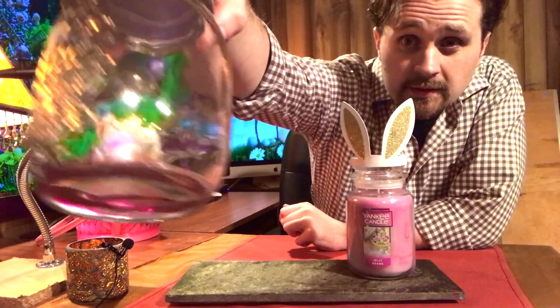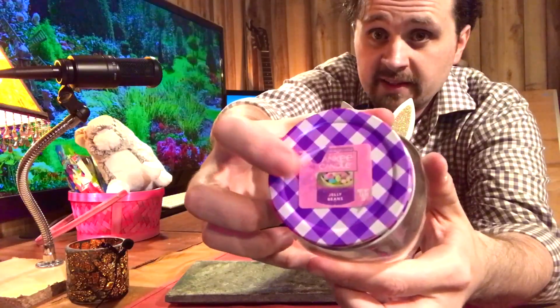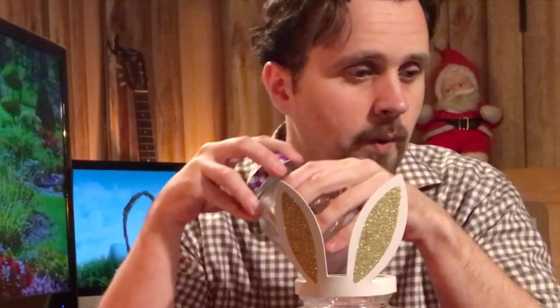Alright, so there it is. We have 5 grams of melted jelly beans. Let's give this a sniff. Saltwater taffy, like sour berry Laffy Taffy. The intensity of this candle is pretty high. This fragrance will carry quite a distance in your living space. So the sweet notes and the tart notes are really sparkling now that they've had a chance to volatilize.